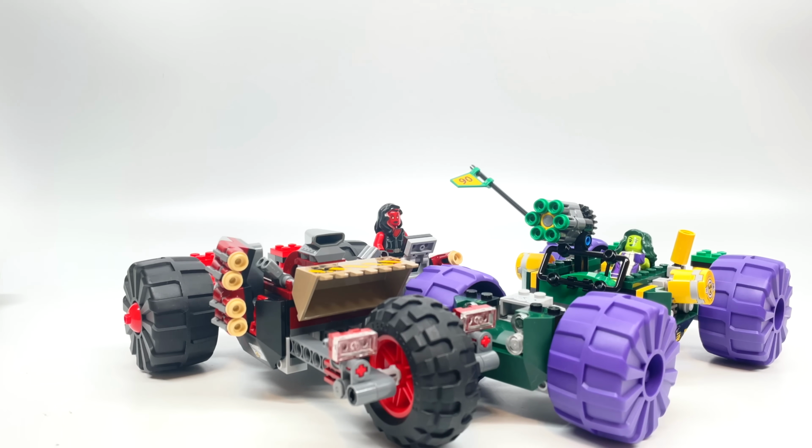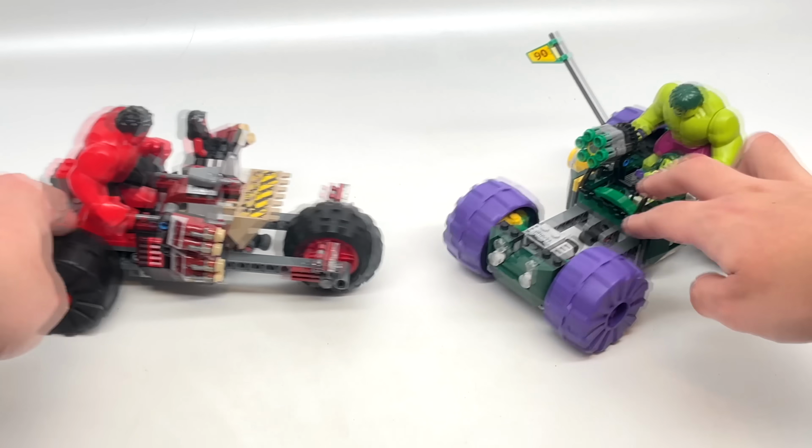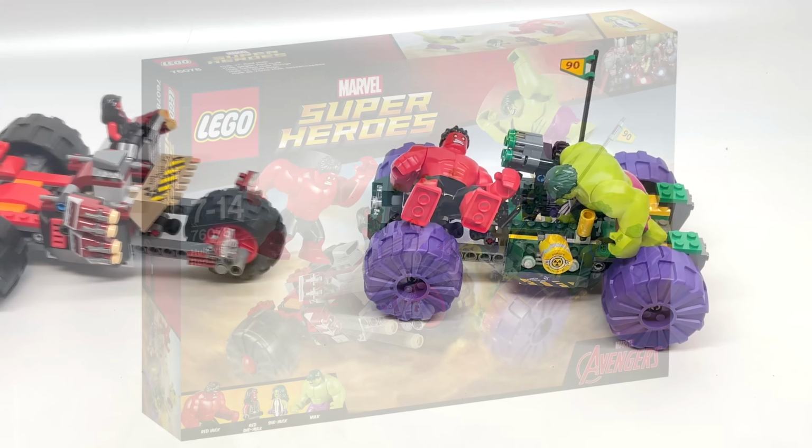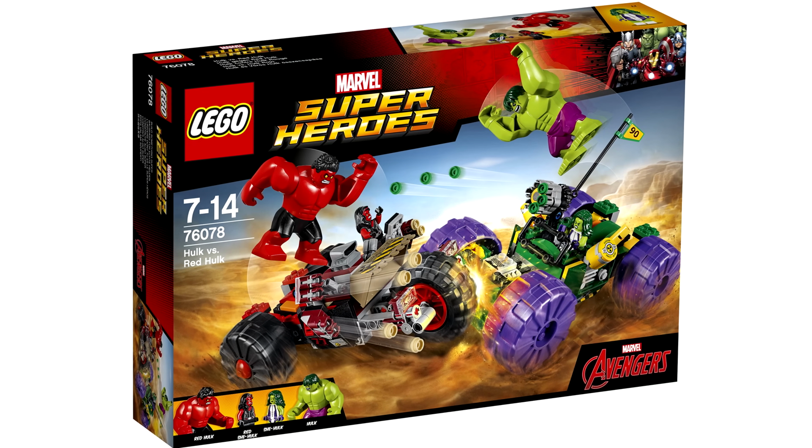The minifigures friggin' rock in this set. Damn it, you know what, this set is not going on the list. That's it, I like it now. Sorry Hulk vs. Red Hulk. You're overpriced, but a lot of good sets are. I like you. Here's the real number 10.